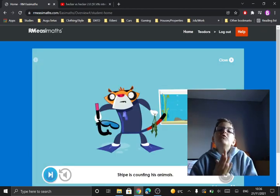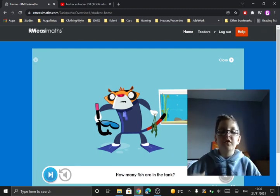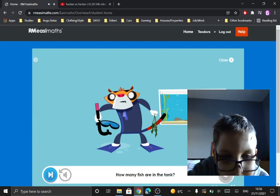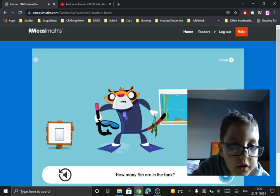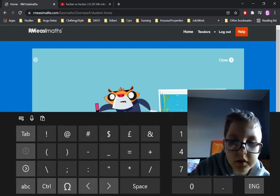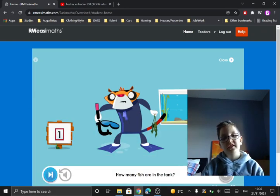Stripe is counting his animals. Listen carefully. There was one fish in the tank, and then two more were added. How many fish are in the tank? Okay. It's one. That's not correct. Click to continue.